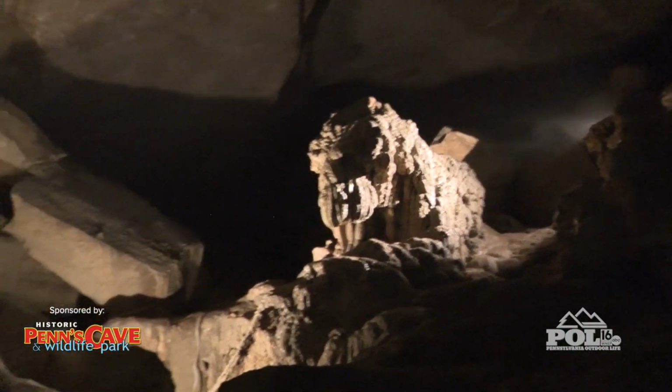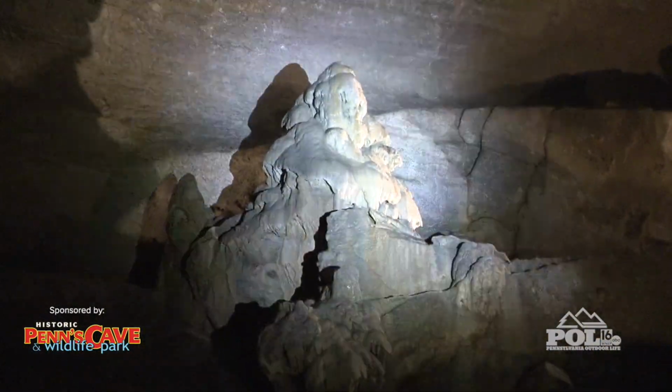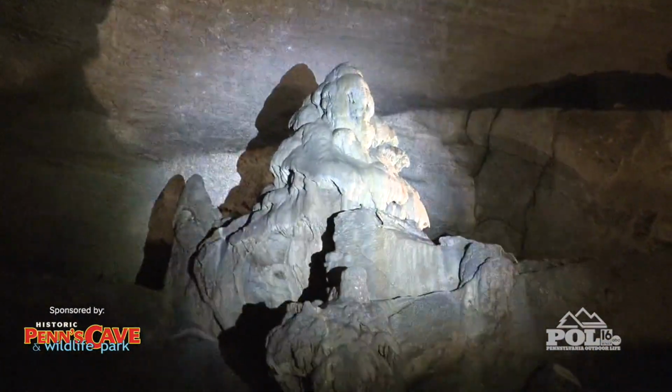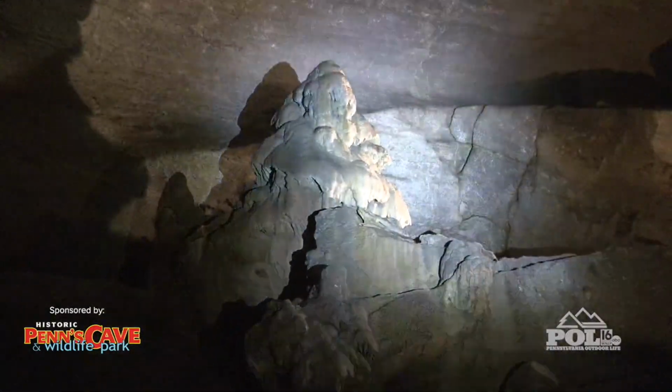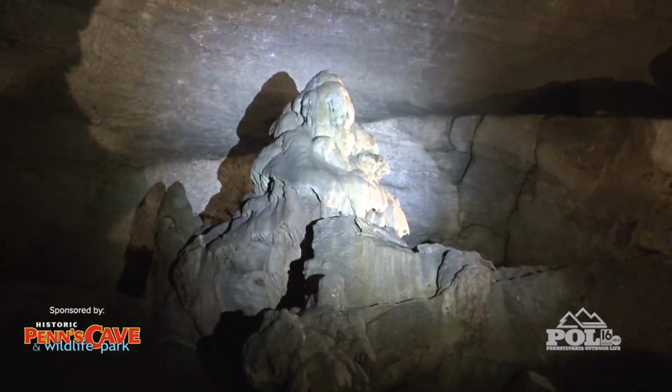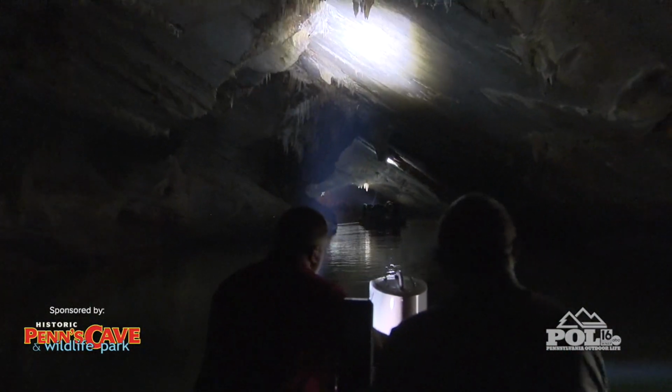Another formation that we like to point out is our Buddha, or Sphinx here. For the Star Wars fan, using the imagination, we've got Jabba the Hutt. Right here, we're sitting about 100 feet underground.